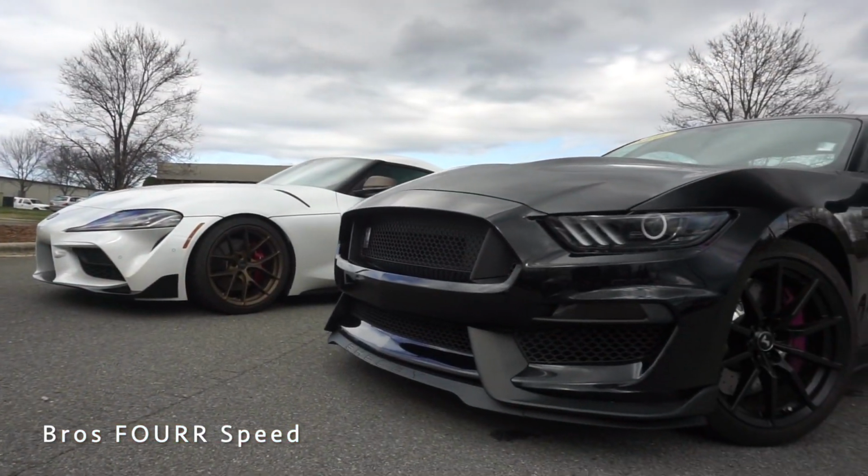And that's good because it's nice to have a whole array of vehicles for different needs. This suits a certain need, and I wouldn't mind having this next to the Supra. They're definitely different, but as far as the GT350 goes, this is the first time we've ever driven one. We filmed ones that we were not able to test drive because they were brand new, and the owner didn't want any miles on them.